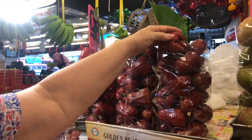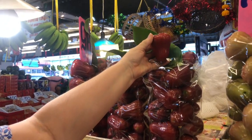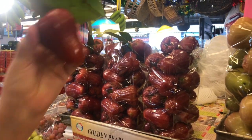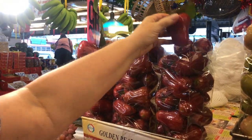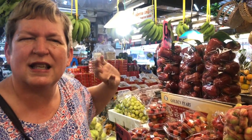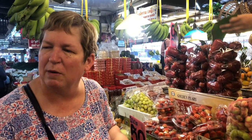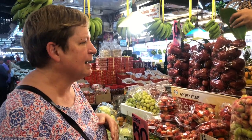This is called a rose apple. Oh, wow. Because of the smell. When you open it on the outside, I thought it smells like rose perfume. Right. Oh my goodness. But it really doesn't have that much of a taste. And since it tastes like perfume to me, it's like someone sprayed perfume on my apple. But it's in the apple family.